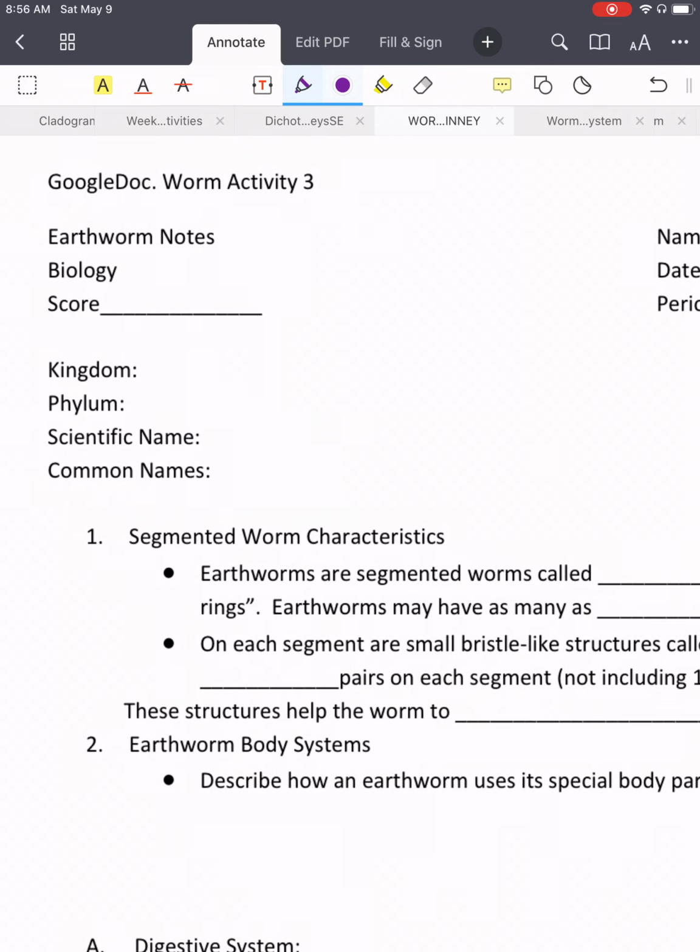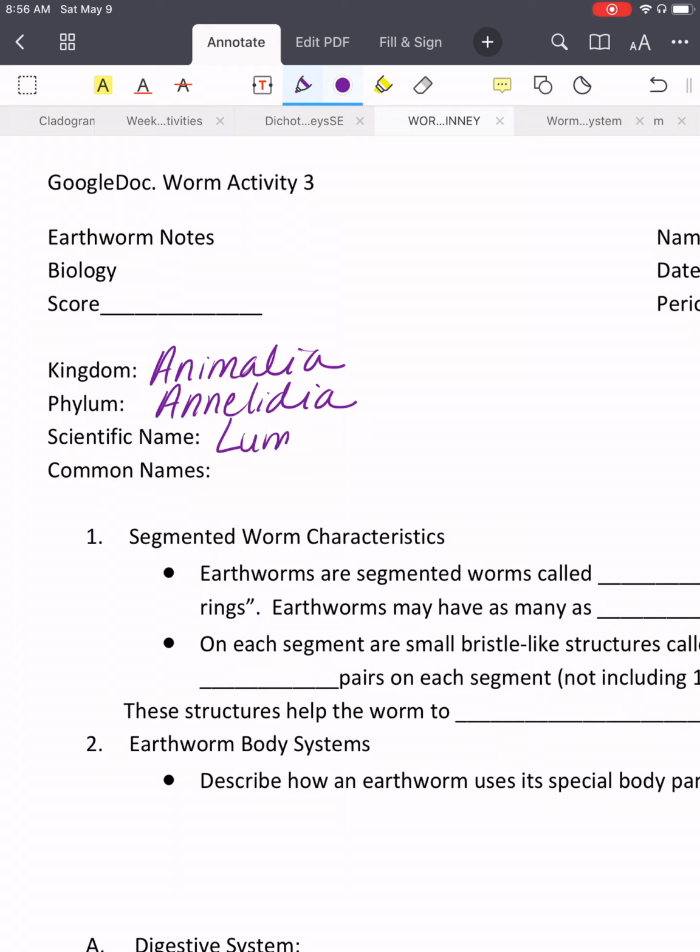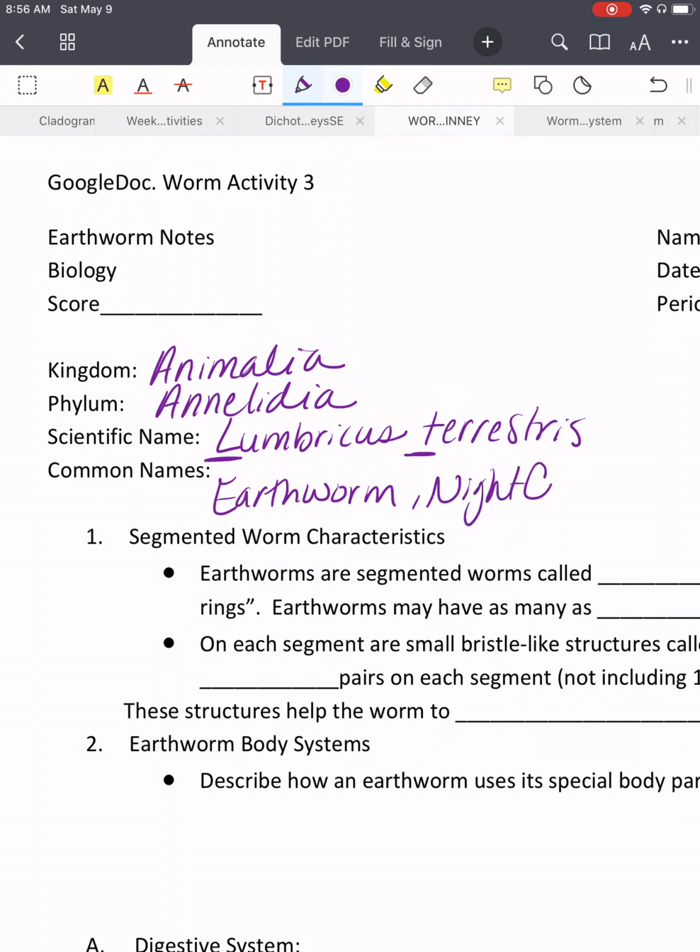Just follow along. So, earthworms are animals and belong to the kingdom Animalia. Its phylum, remember kingdom, phylum, class, order, family, genus, species, that's how we classify animals, is called Annelida. Kind of a nice name, right? The scientific name, its genus, is Lumbricus, and its species is Terrestris. So remember, we capitalize genus, lowercase the species. Common names, well, we mostly call it an earthworm, but I know a lot of people also call them night crawlers. Sure, there's other words too.